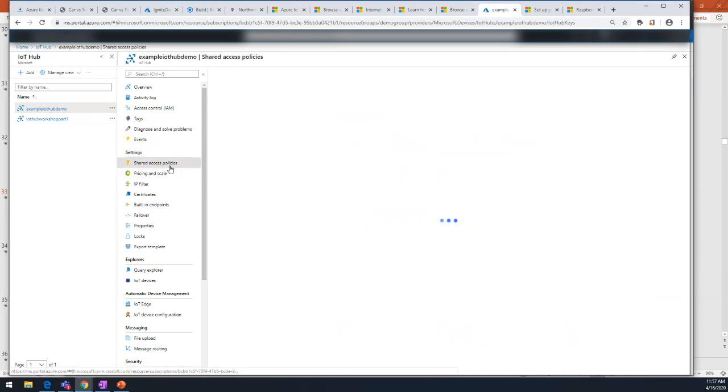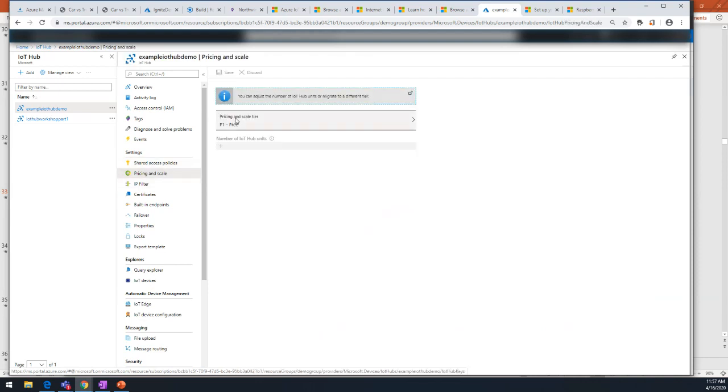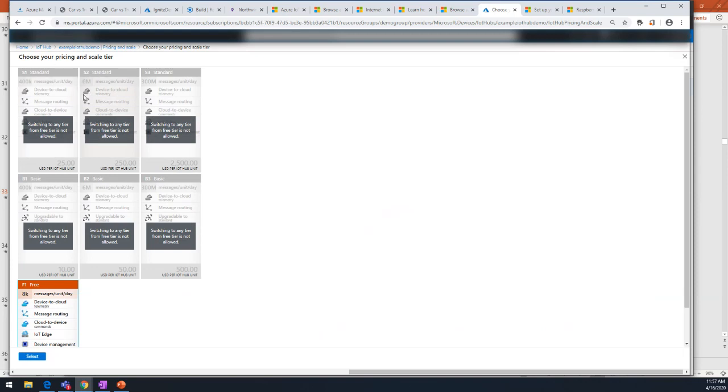Shared access. This really, again, goes into what your permissions are for this particular IoT hub. Pricing and scale, which you can see that information in overview, but it gives you your pricing and if you need to switch as well.